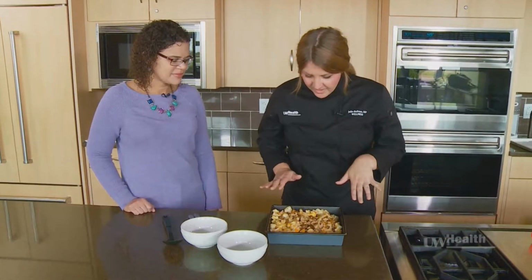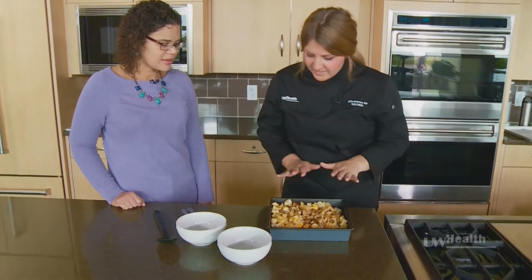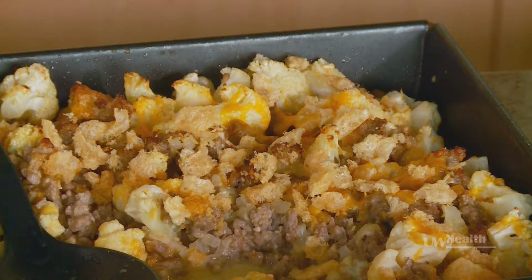All right, so it's out of the oven. You can see that the top is getting a little bit crispy. There's some brown spots. That's perfect. It's gonna be really delicious.